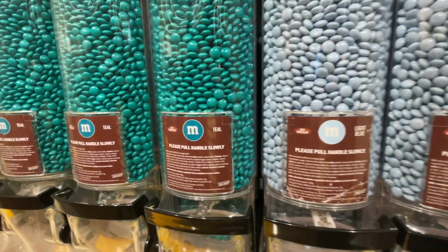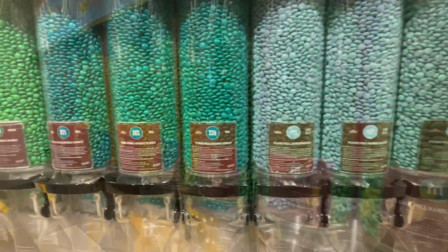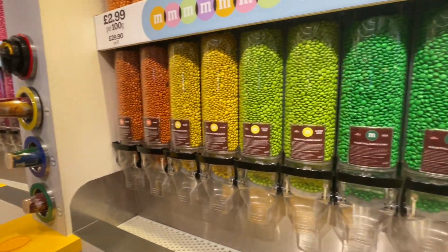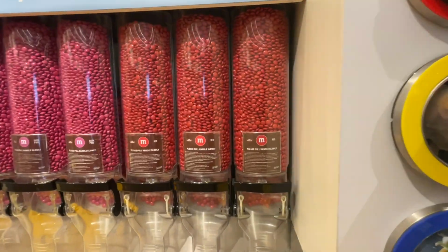It is truly awesome. And let me know in the comments below, which is your favourite colour? Which is your favourite flavour? Are you a peanut lover or not? And here are the containers that you can fill up, or you can use the bags, whichever you prefer.